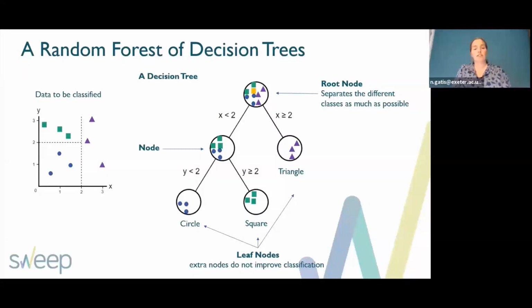We have selected to use a random forest classifier as they're less sensitive to noise, are less likely to overfit the model, and are computationally lighter than many other options. In a decision tree, the classifier starts at the top and selects a node to minimize the probability of incorrect classification. It adds extra nodes until adding another node doesn't improve the classification.